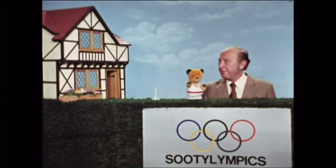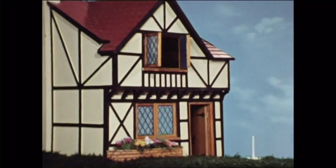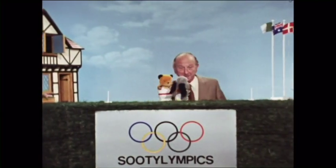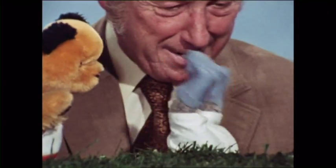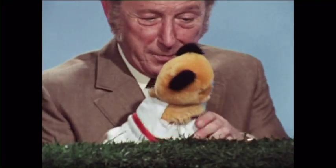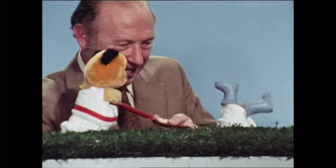Where's he gone? Not out of the bedroom window. Come on down, you Sammy. Come on down. Oh, my gosh. He's landing with his head in it this time. Oh, get him out. He won't come out. What are we going to do with him? Get his spade. That's it. All right, dig him out then.